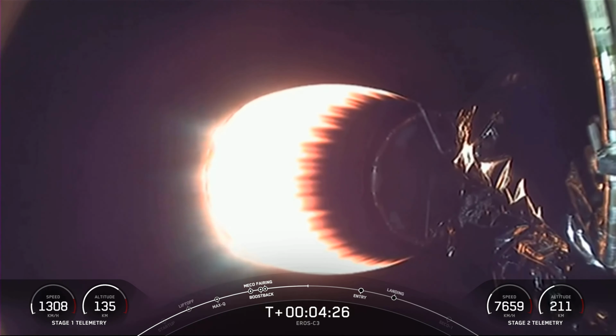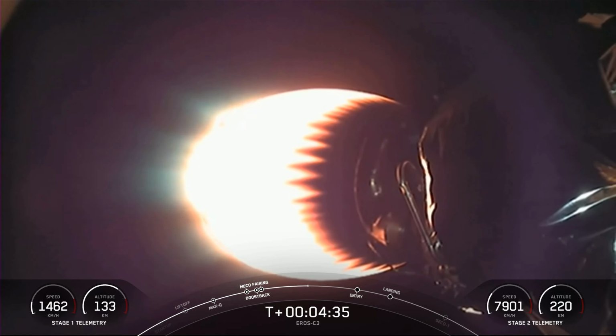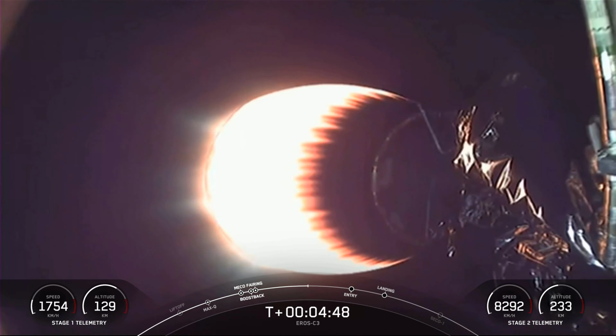Now that entry burn... Vehicles on nominal trajectory. Great callouts there, both vehicles looking nominal. That entry burn that I mentioned is just about a couple minutes away from now for the first stage. Again, we are scheduled to land on land today, so the first stage is doing 3 burns. That is the boost back burn, entry burn, and then there is a landing burn for that vehicle.